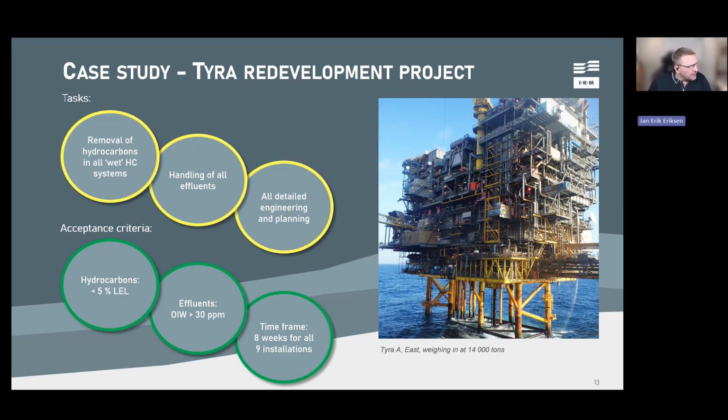So what we steam is the oil train, the produced water, and glycol regeneration, flare system, drain systems, all those systems are included. In this case, they did not have any route for us for the waste, so we needed to treat that offshore and release it to sea, whatever was cleaned. And we did all the detail engineering and planning for this work.